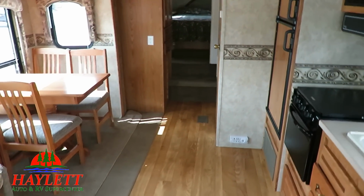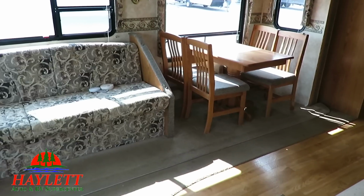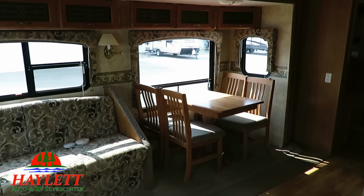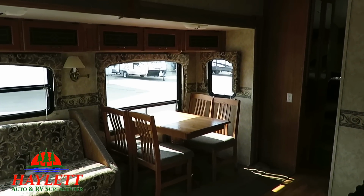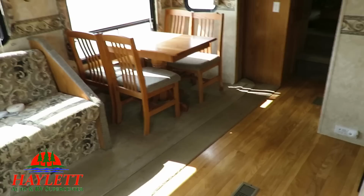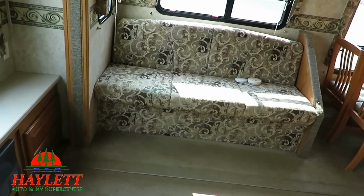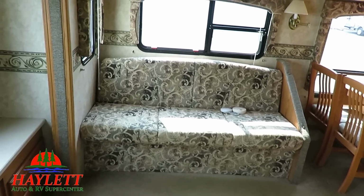Now over here, instead of a booth sort of table, we've got a freestanding table and chairs. I'm the one that went through and opened all the shades with the exception of the rear shade, so they must have usually had the shades down, because there's no discoloration from the sun in here. Even when they were camping, I'm going to guess they mostly had the shades drawn, because none of this is faded. And that's something that I've learned to look for in older RVs as well.